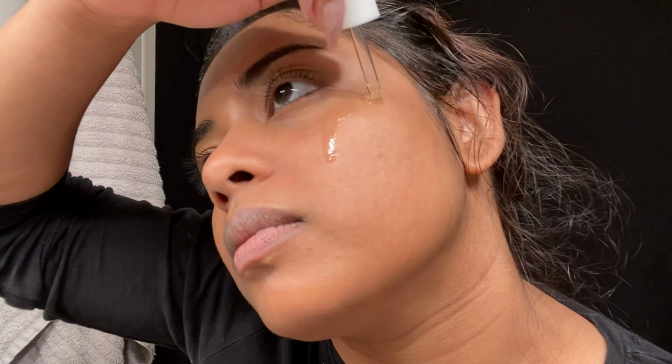This Glow Booster is super non-greasy and lightweight oil that you can just easily spread all over your face, and it just instantly revives your skin. And it smells so good. It smells just like honey.